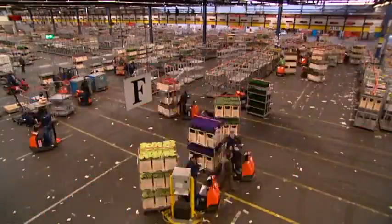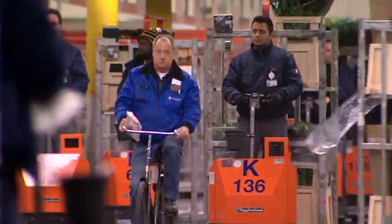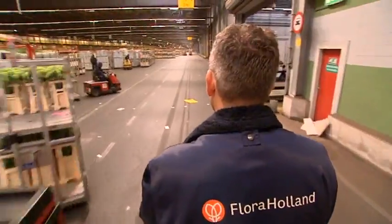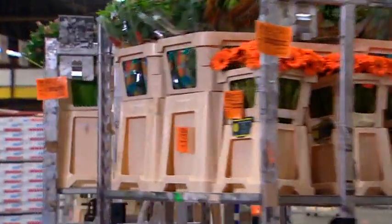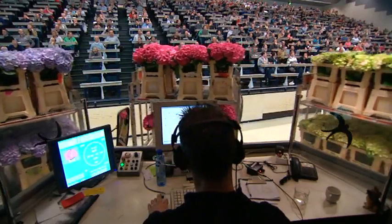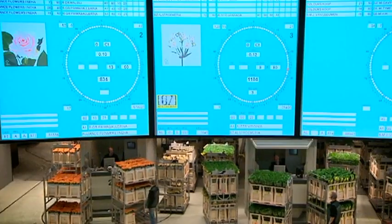FloraHolland's auction is like a complicated logistics puzzle, which has to be solved as fast as possible, day in, day out. The tulips and millions of other flowers are assembled here, from Holland as well as from the rest of the world. Everything is collected so that it can appear at the auction clock. This is where supply and demand come together, and traders whose customers are located all over the world buy their flowers here.